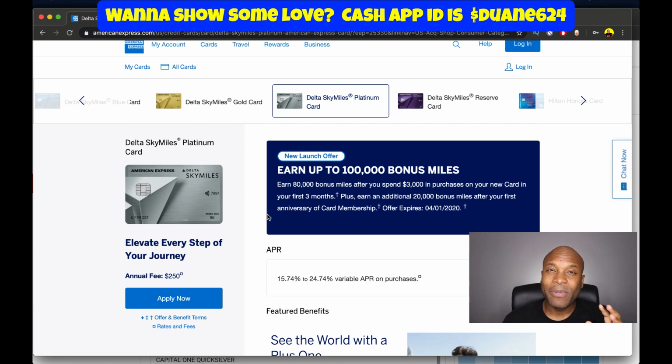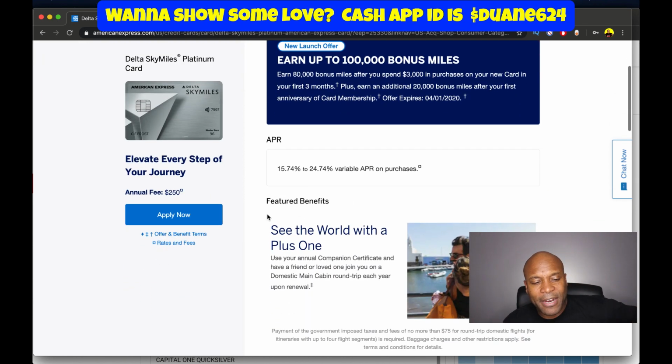So that is really, really solid, and I like that about this particular card. Of course, these are only domestic flights that I'm talking about in regards to the companion certificate. The companion certificate is not for international flights. So you can't get excited and say, yo, I'm going to fly to Colombia, or I'm flying to Greece and I'm going to get my companion certificate and pay up to $75 for my ticket to Greece. Not going to happen. All right. So that's food for thought. But this card is a very, very solid card.